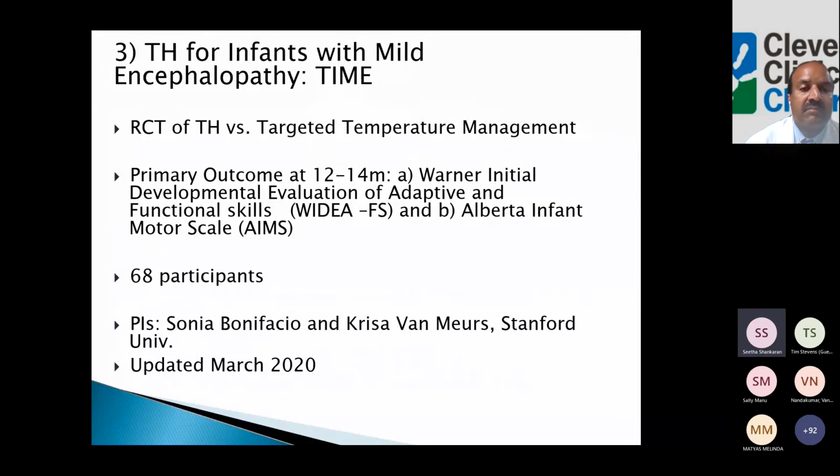Third study is the TIME study, which is a randomized controlled trial. It's therapeutic hypothermia versus targeted temperature management in the control group. So that is ideal. The primary outcome is, however, 12 to 14 months of age, using the WIDEA and the AIMS. These are 2 questionnaires and evaluations. It's going to have 68 participants, so not a very robust study.